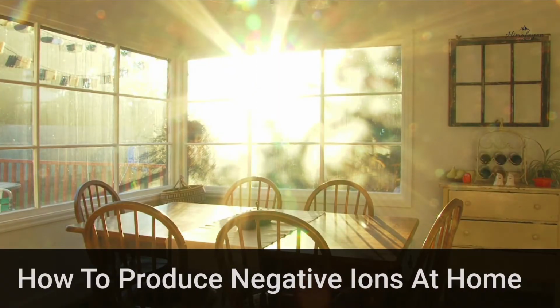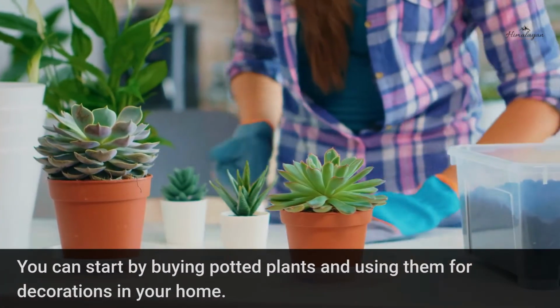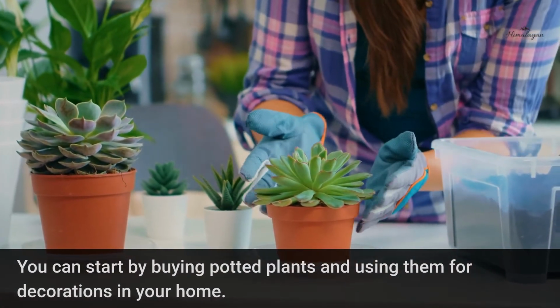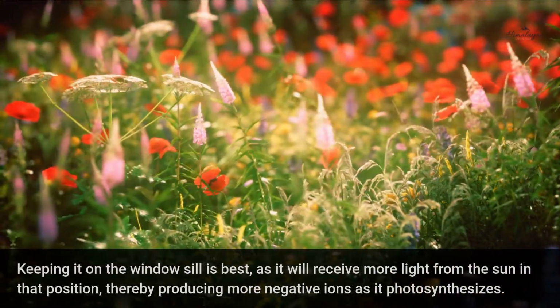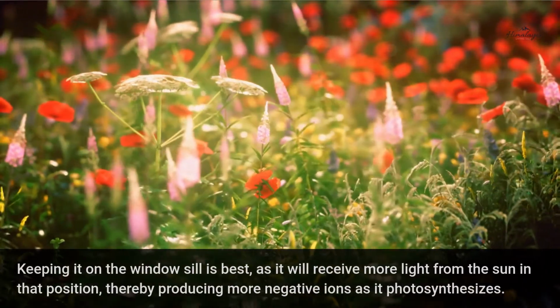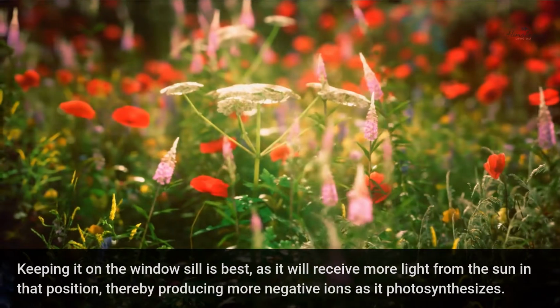How to produce negative ions at home? You can start by buying potted plants and using them for decorations in your home. Keeping it on the windowsill is best, as it will receive more light from the sun in that position, thereby producing more negative ions as it photosynthesizes.